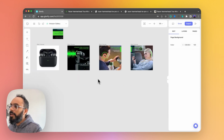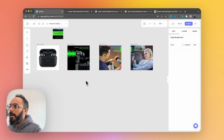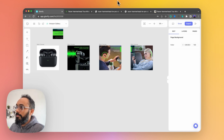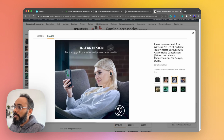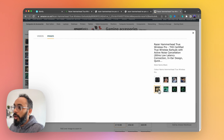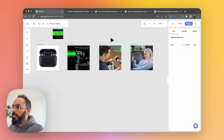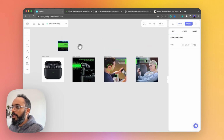So that's how fast you can create very informative product images. And you can see how useful it is in terms of communicating the value of the product. I believe if Razer was to replace their images with these product images, it'll just communicate so much more value. And it'll just look a lot more brand oriented as well, which I feel they're definitely losing out on at the moment.